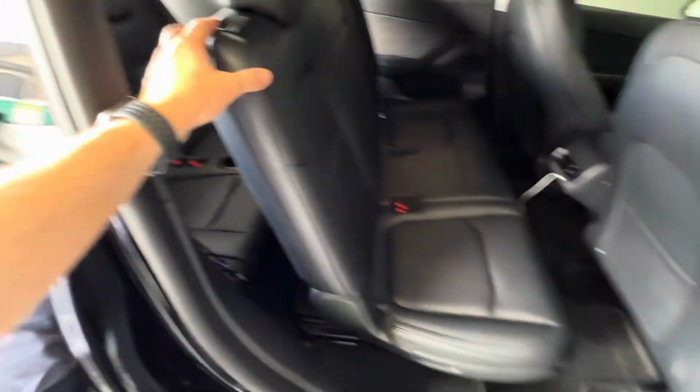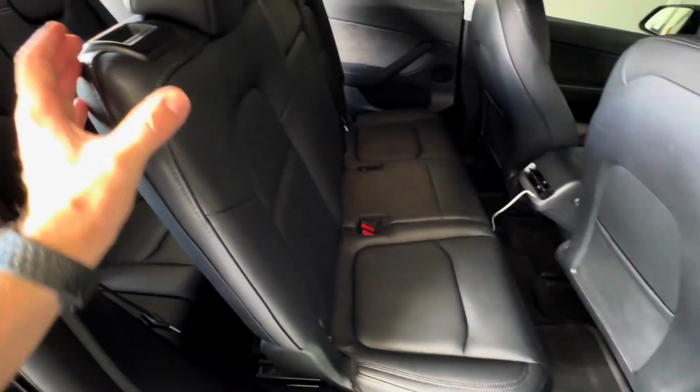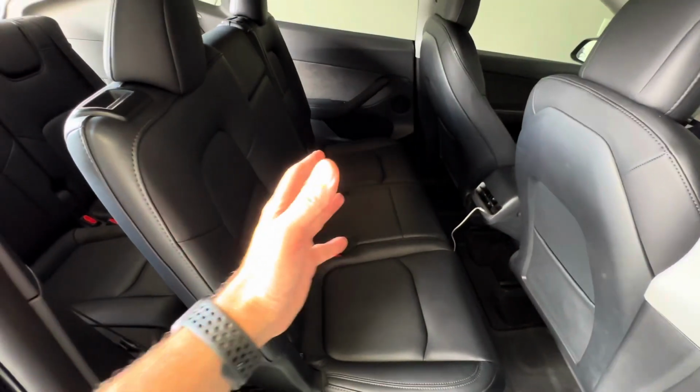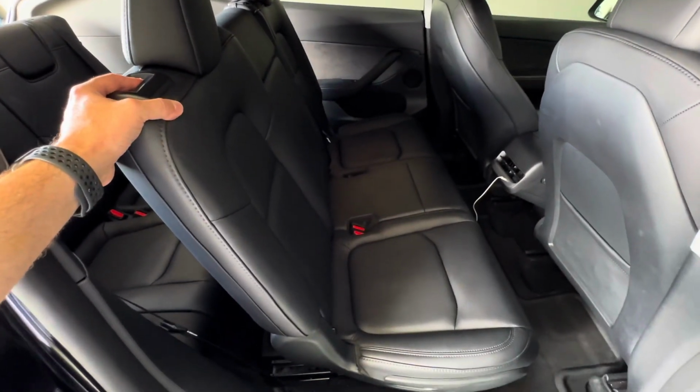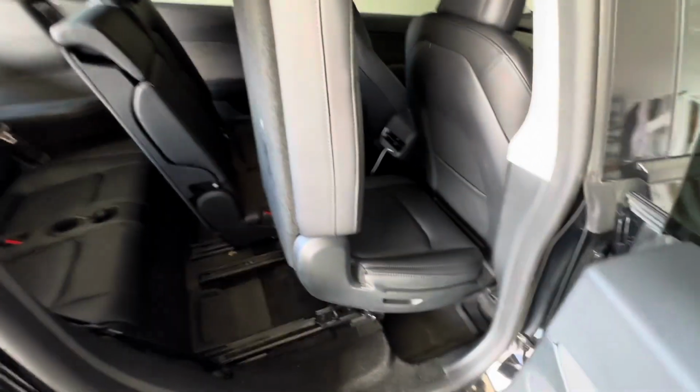But if I push this lever right here, all you do is push this forward, and then you push the chair forward and lift, and it pops up forward, so you have access to the third row. So if I push forward, and okay, you see how it popped up like that?